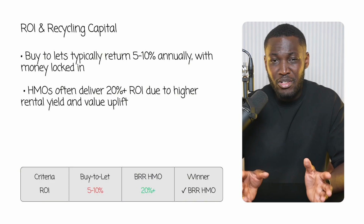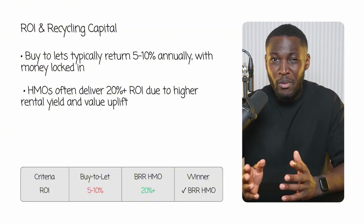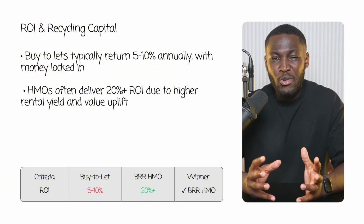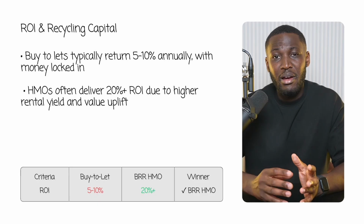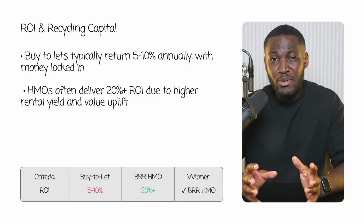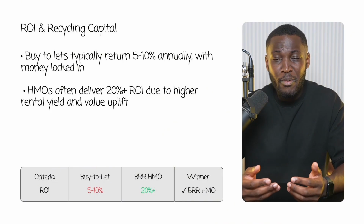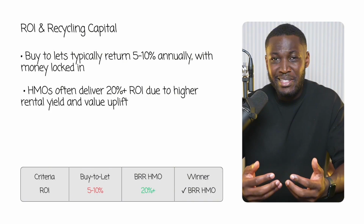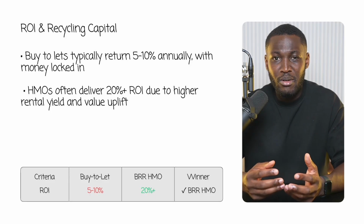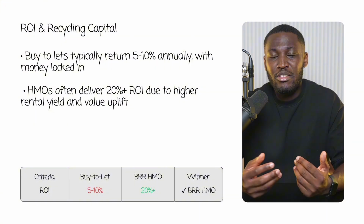And so a much larger, again, ROI position compared to your 5-10%, almost double, depending on what you're looking at, even 3-4 times your return on investment with a HMO versus a buy-to-let. So again, another clear winner when it comes to HMOs and it providing a better return on investment. Just very simply as well, because you can recycle the capital. In this case, for you to convert a house into a HMO, there's going to be a cost required to be able to allow you to convert this house, which leads us nicely onto the next criteria.